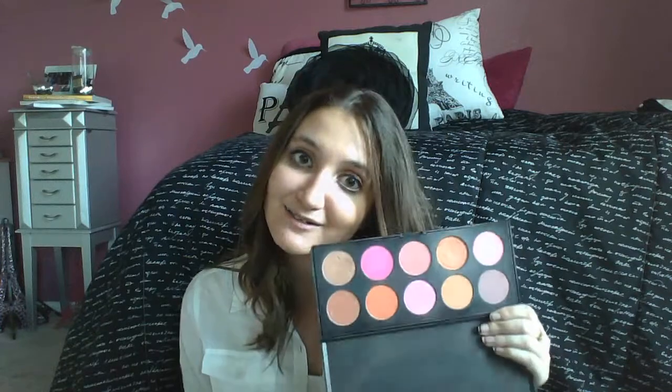If you are a beginner in makeup, or if you just love blush and bronzer, go ahead and give it a whirl. I think it's like 15 bucks. I got mine on Amazon. Make sure you get the right Coastal Scents, because a lot of people get scammed and it's not Coastal Scents, but I got the right Coastal Scents, and I love this thing. These shades are so beautiful.